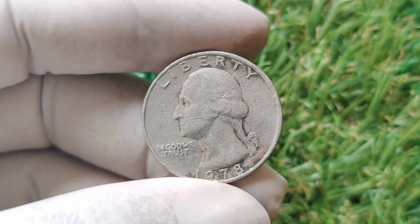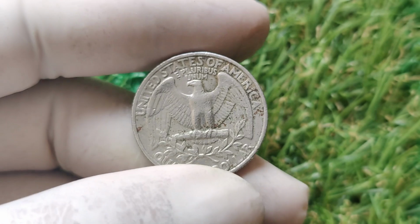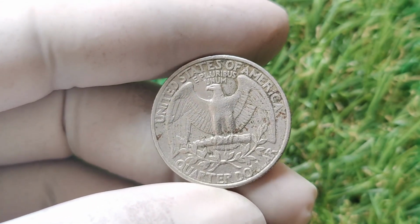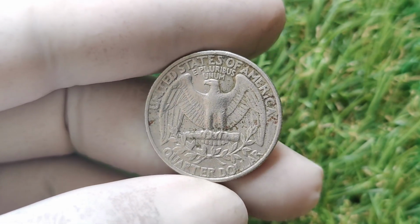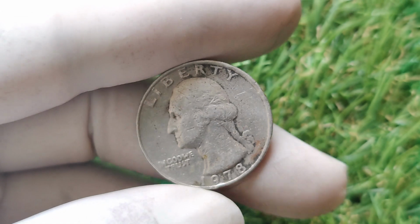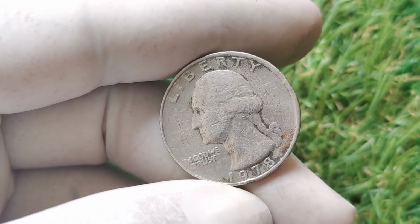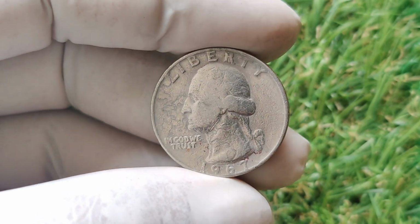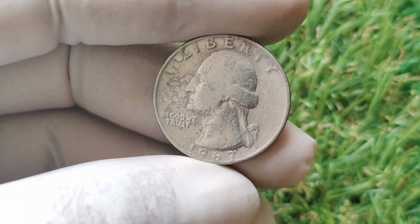The story of the 1978 Washington Quarter is more than just a tale of rare metal and minting quirks. It's a testament to how everyday objects can carry enormous historical and financial value. It reminds us that hidden treasures are everywhere, sometimes right under our noses or jingling in our pockets. So before you spend that next quarter, take a second look. You never know. You could be holding the next seven-figure coin. If you're a coin collector, history lover, or just someone hoping to find a small fortune in your pocket change, you're going to love this story.